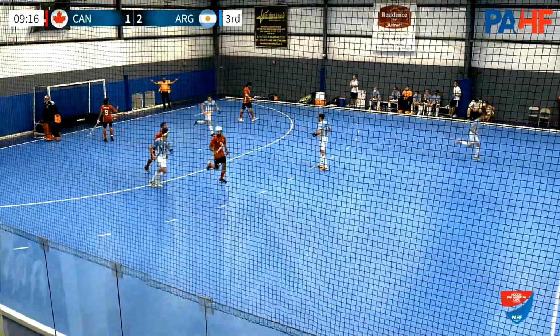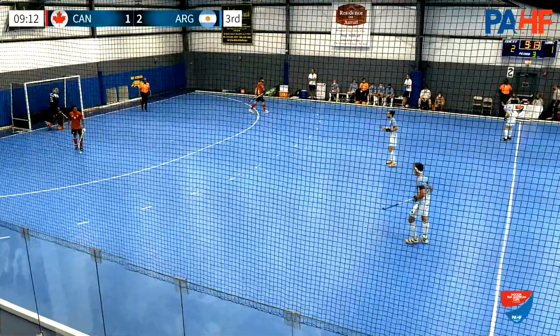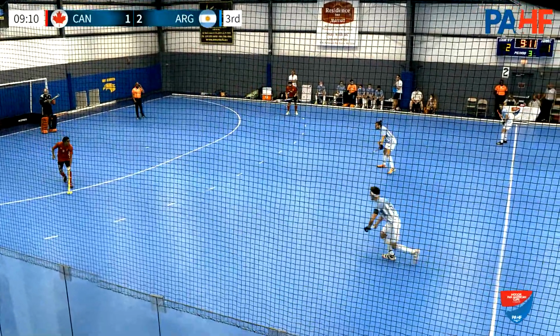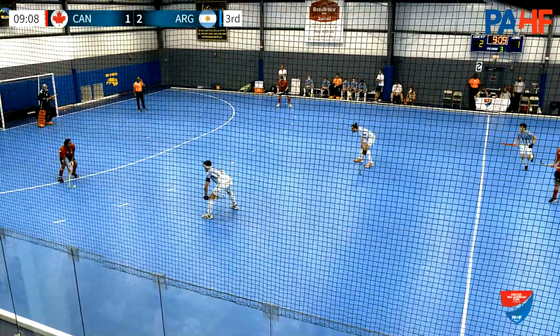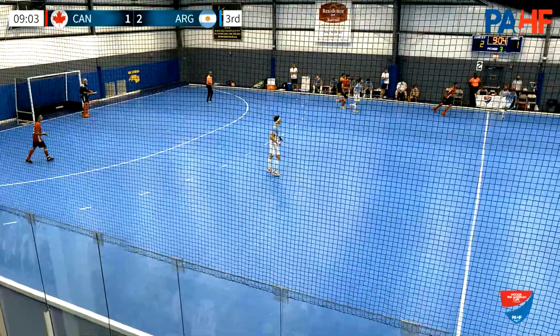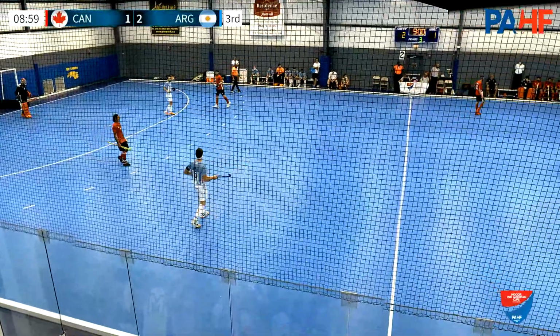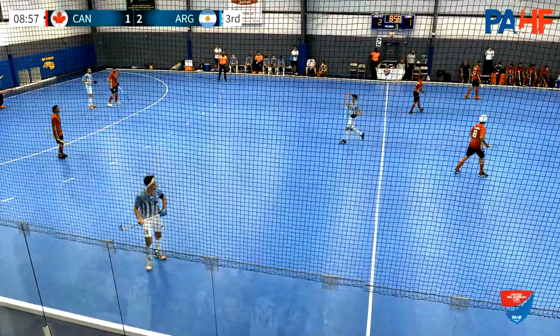Seems like everybody likes to shoot high on the goal on the left side of the pitch. So Canada took 2 shots high and hit the crossbar in the first half. And there Argentina took a shot up high. And the ball sailed over the goal.